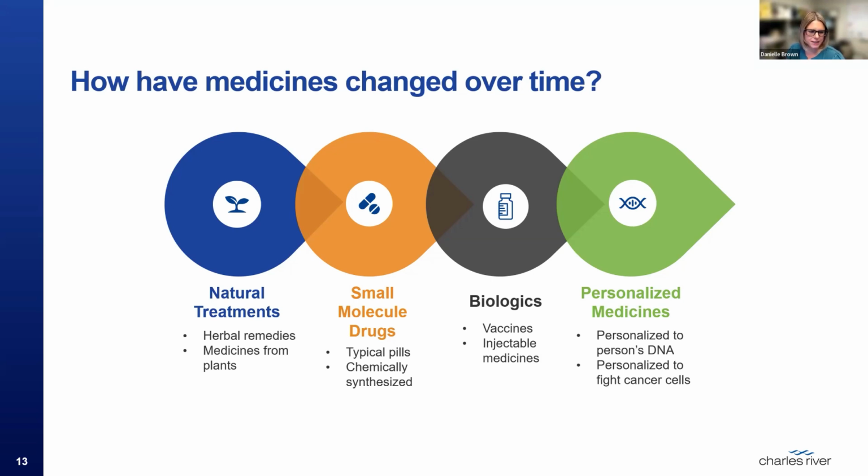So in the early 1900s, we started chemically synthesizing what we call small molecule drugs, which are pills that we ingest. Penicillin was the first antibiotic that was created, and that actually came from a mold. So again, from something in the natural environment. And this small molecule really refers to the molecular weight of the medicine. So they're simple chemical structure, they're small weight, they can be absorbed through the GI tract, and that's really liquids or pills that you swallow.